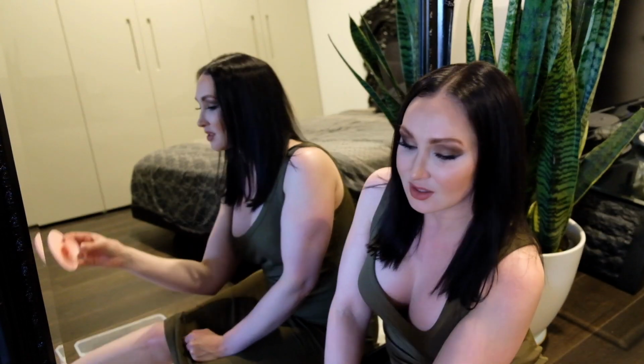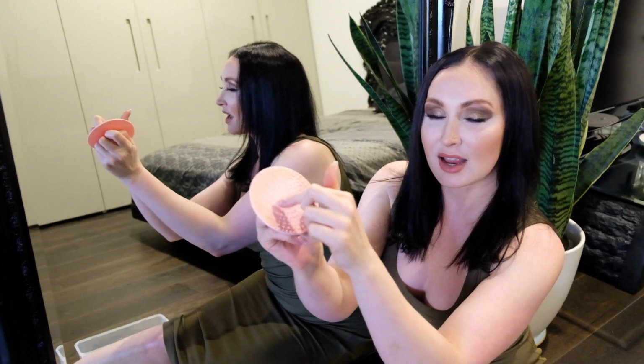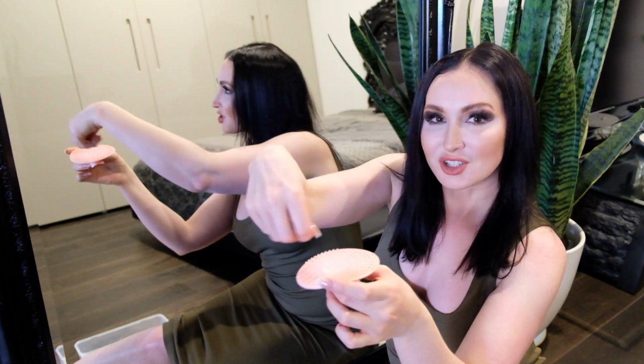So tonight, after I do all this, I'm going to give it a wash with this mitt. I put some antibacterial soap in there, or just some baby shampoo, and then I squirt it on there and then wash it, rinse, wash it, rinse.